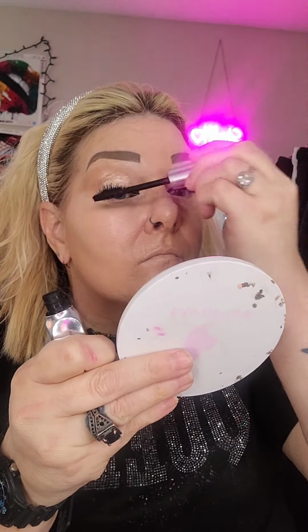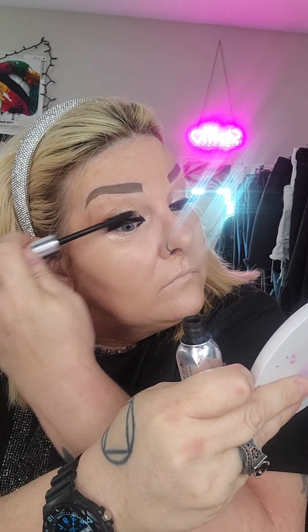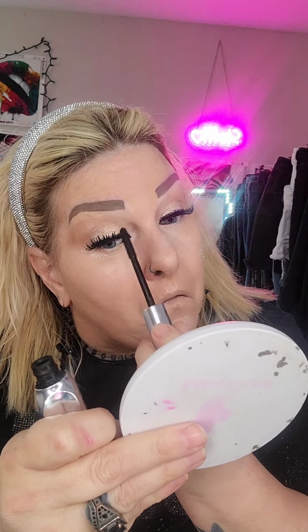There, that looks much better. And they are wispy. See how it kind of brings my eyes into like a cat-like? Let me put some mascara on and see what that does. Yeah, that looks good.